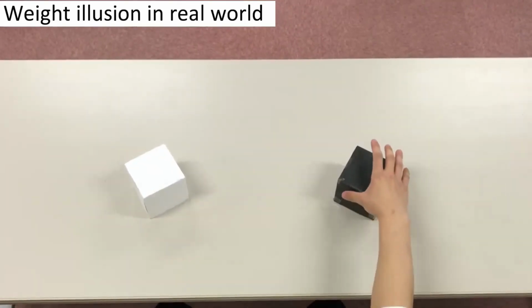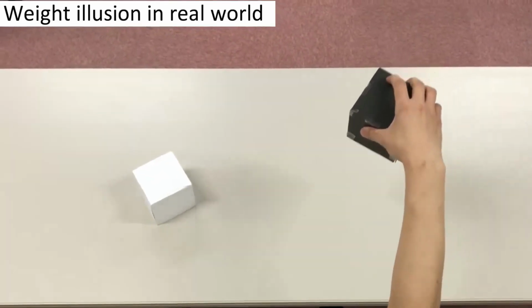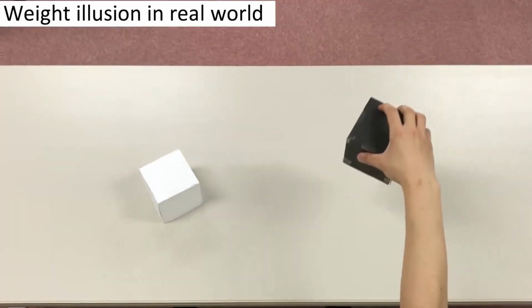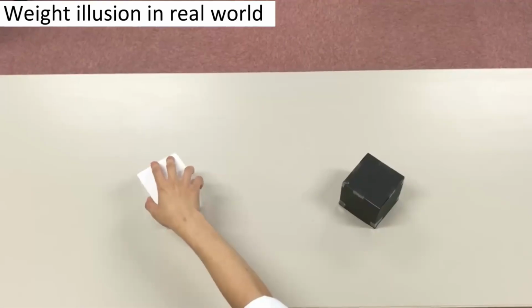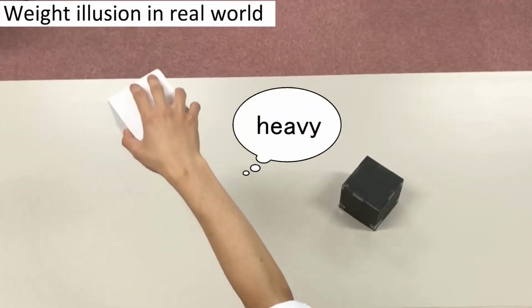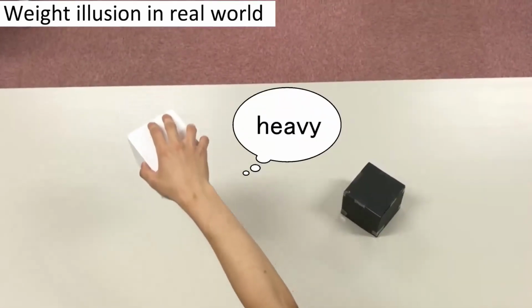Also, the brightness of an object affects its weight perception. This illusion is called brightness-weight illusion. For the same reason as the size-weight illusion, people overestimate the weight of a brighter object when compared to a darker object of the same weight.